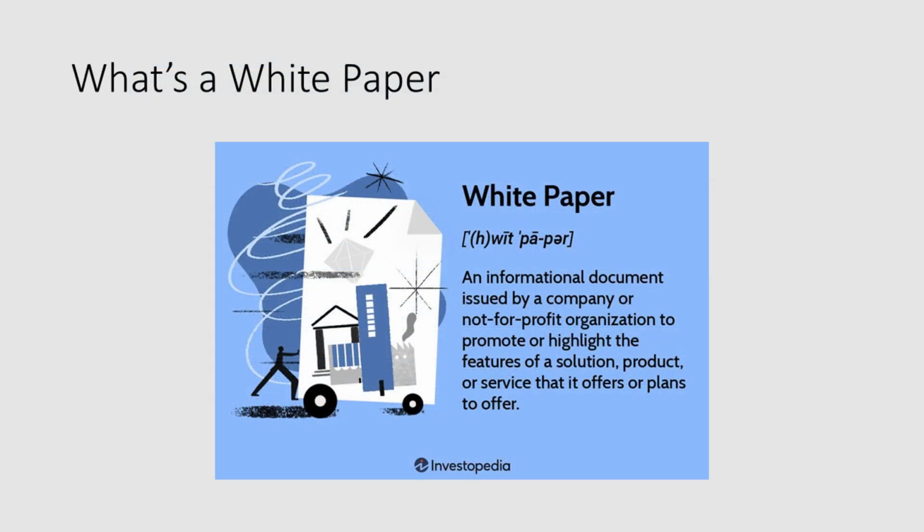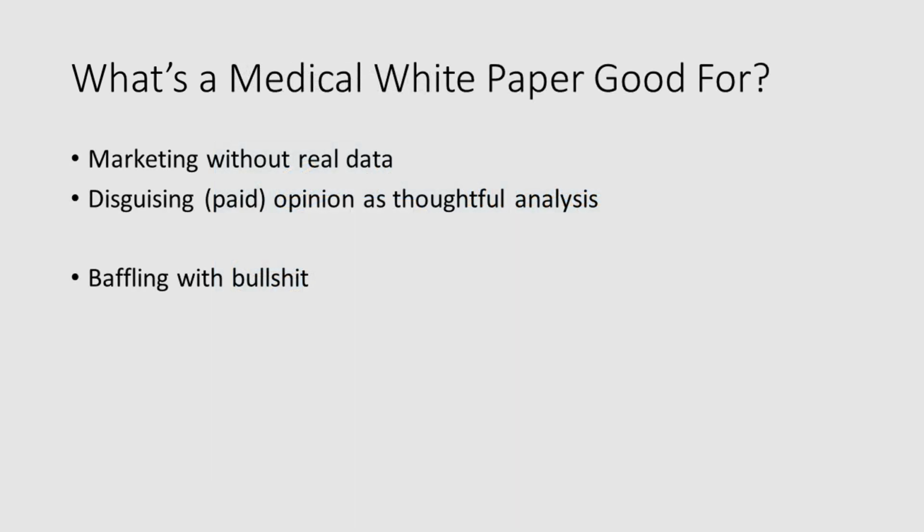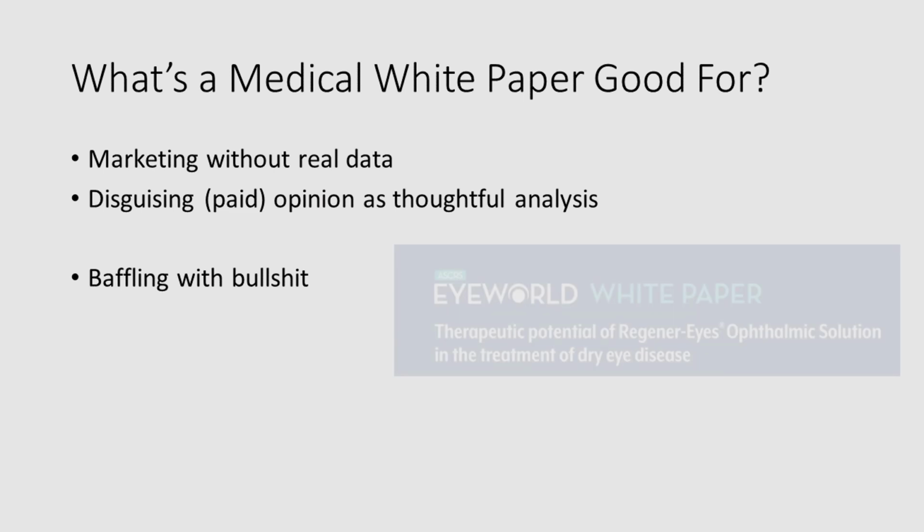Let's start talking about that fake medical reference. First, I have to explain to you what a white paper is. Investopedia tells us that a white paper is an informational document issued by a company or not-for-profit organization to promote or highlight the features of a solution, product, or service that it offers or plans to offer. What's a medical white paper good for? It's good for marketing without real data. It's good for disguising paid opinion as thoughtful analysis, and also baffling with bullshit.